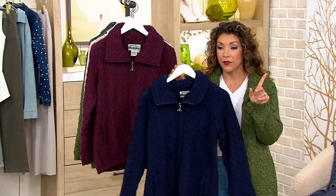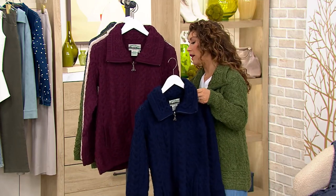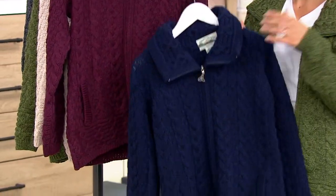I do have to correct myself. The blue is not peacock. The blue is your ultramarine. That makes more sense, Allie.